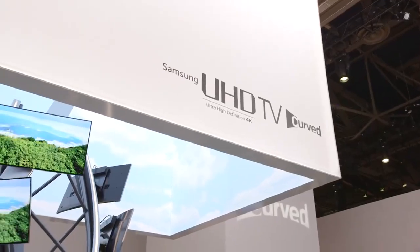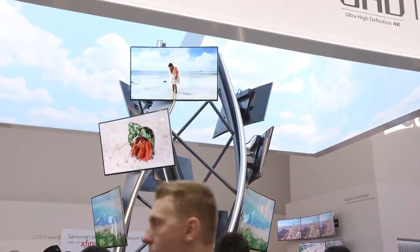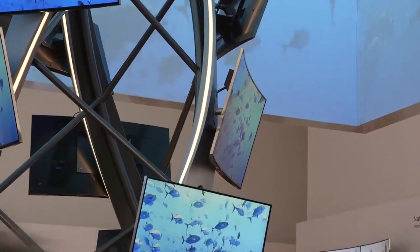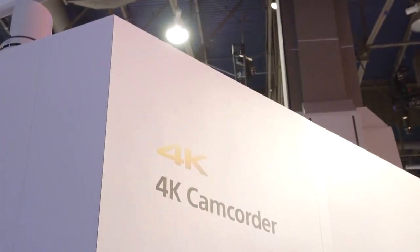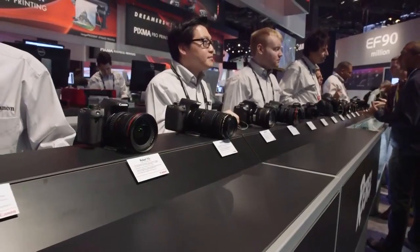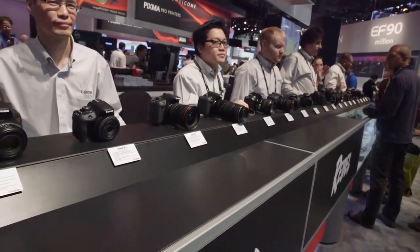Now, a big part of CES, as we know, is starting off this ridiculous new technology that may seem crazy at first, but that hopefully comes down in price over the coming months and years. So now that we've seen all these 4K TVs at last year's CES, and we're even seeing 4K monitors now, we're gonna start to see more 4K cameras this time around. But their prices and convenience for the regular person are still a bit much. But this is CES, so we can take that with a grain of salt.